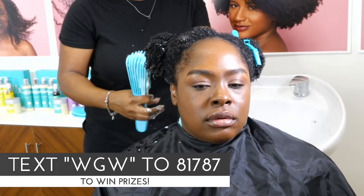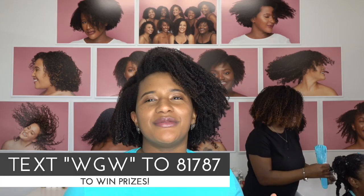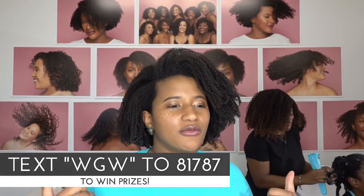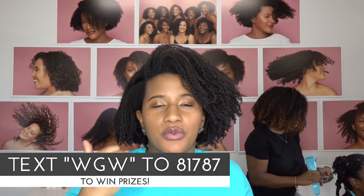So you guys, one of the things that kind of scares me when I'm getting my hair detangled is that sound. It's funny because I think a lot of us are afraid of it, but we don't realize it just comes with the whole process of detangling.